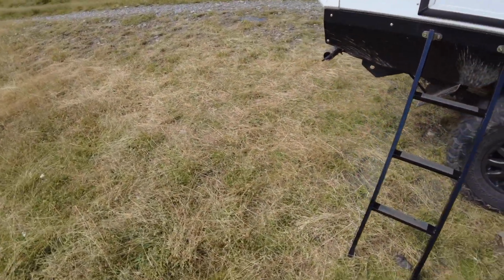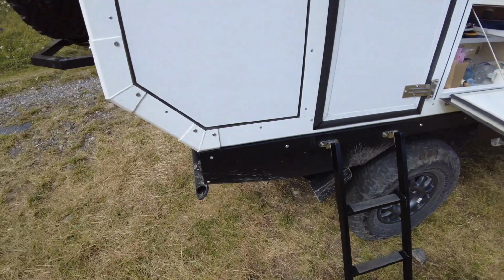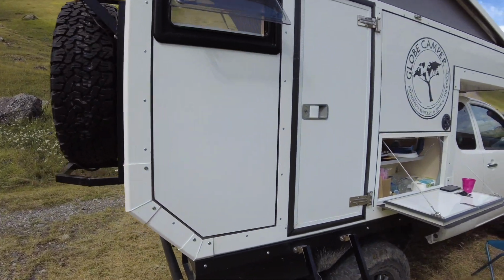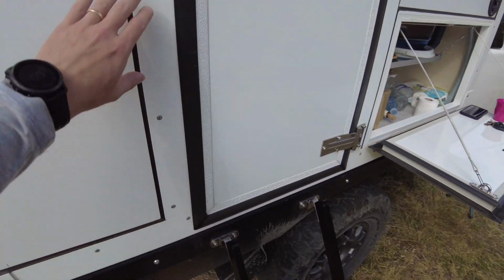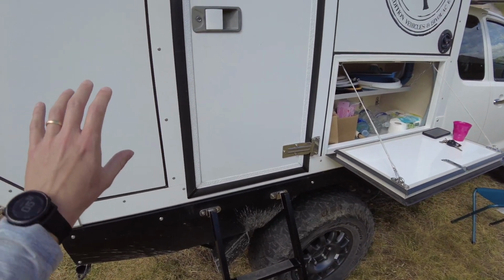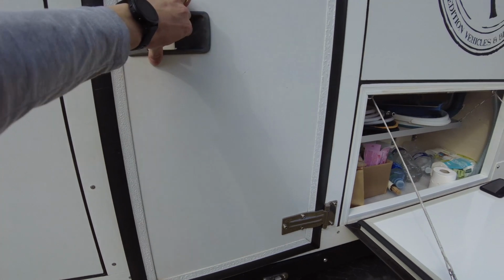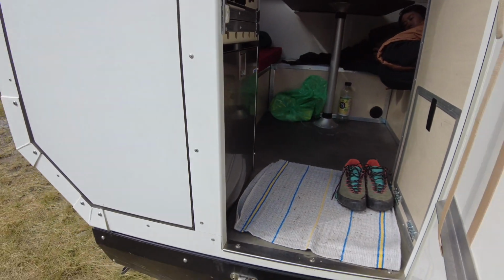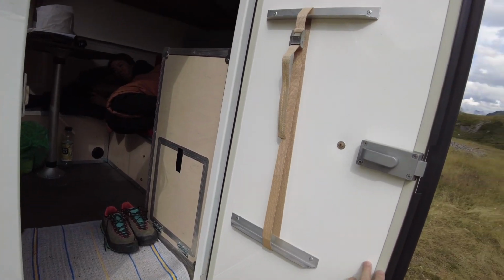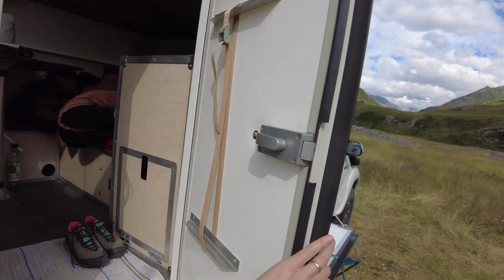The ladder. I'm 6 feet tall and this is really nice because this is just my waist here, so I can access. The fridge is just behind this door. I mean, I can show you. The fridge is just here, so it's really nice if you want to grab something. And then you put the ladder on the back of the door.